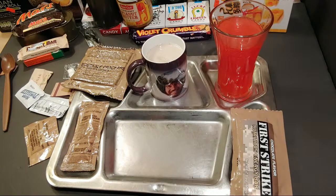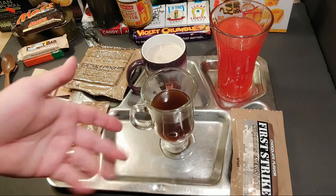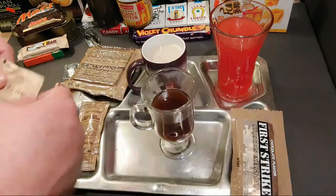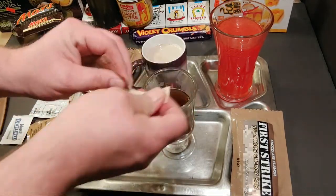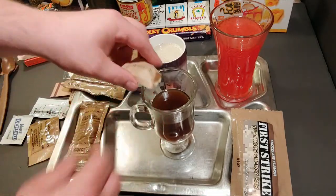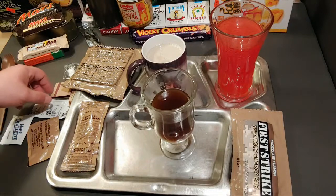Aroma is very light. It does have somewhat of a dark roast look to it. It doesn't look exactly like a light roast. So I'm going to go ahead and add the sugar to it and the creamer, because that's how I roll. That's how I judge coffee. And it's going to taste like all coffees I drink, which is going to be fully loaded.